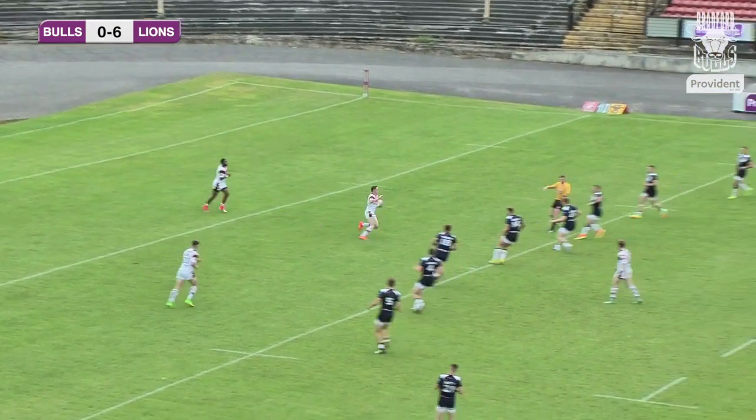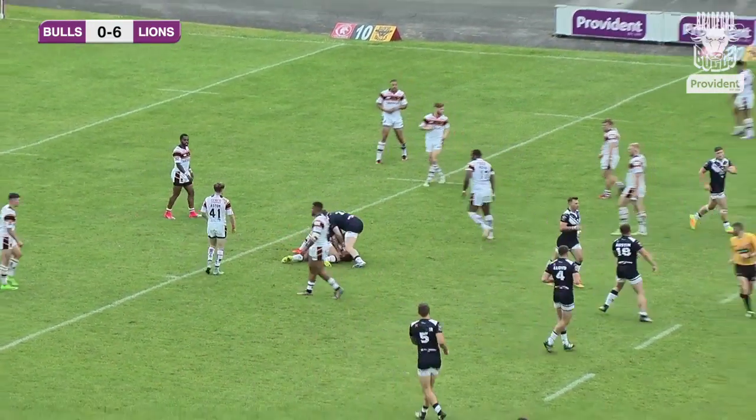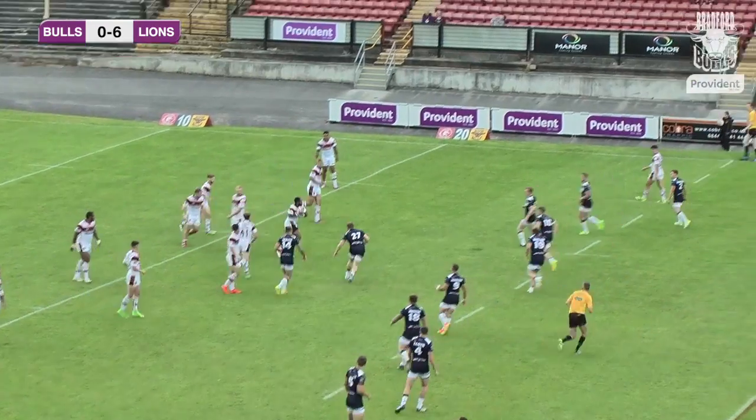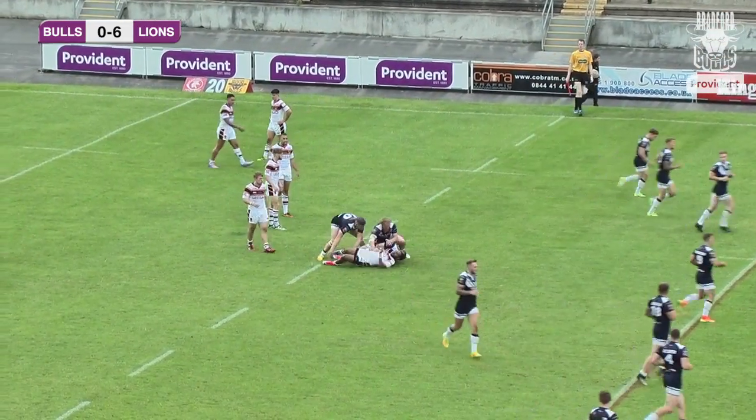Swinton will kick the ball deep. The ball will go to Brandon Pickersgill. Brandon Pickersgill will return that then. Bradford still obviously down to 12 men. Johnny Campbell sent off in the 25th minute for the spear tackle on the Swinton player.